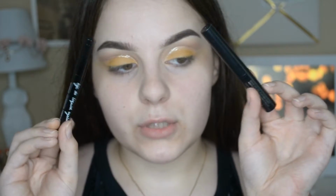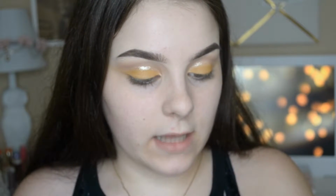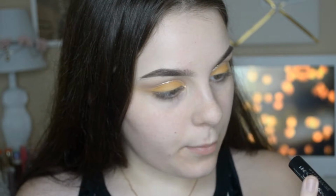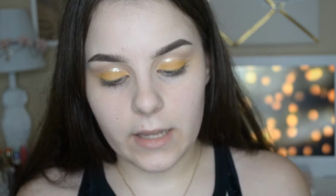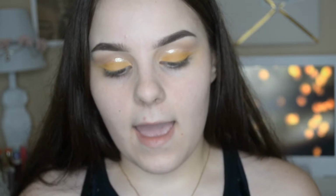Now I'm going to do a wing. So I don't know what liner I want to go in with. I'm going between these two right here. This is the Maybelline, oh, well, I dropped it. But this is the Maybelline New York Line Stiletto Ultimate Precision Liquid Eyeliner in Blackest Black. And then this is the Eyeco London Waterproof Lash Enchanting Carabin Black Eyeliner. And I don't know which one I want to go in with.